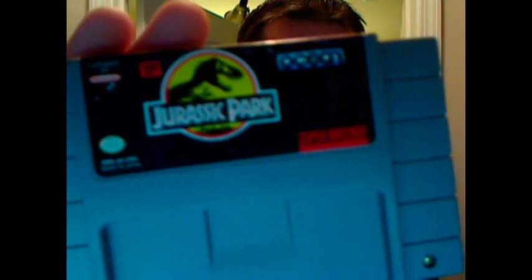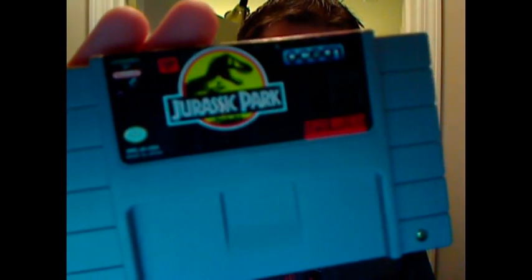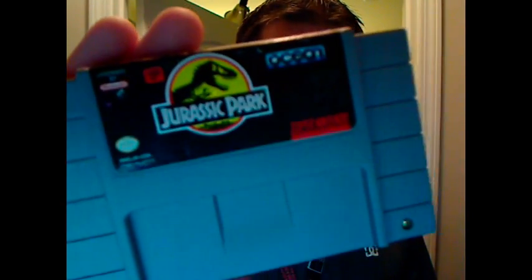Got me a copy of Jurassic Park, which from what I remember, it's a top-down, and it sucks. It's horrible. You have to pretty much just go around collecting dinosaur eggs, and you have to do it all in one try. There's like no save points, nothing. So if you want to sit down and play this for a couple hours to try to beat it, go for it.